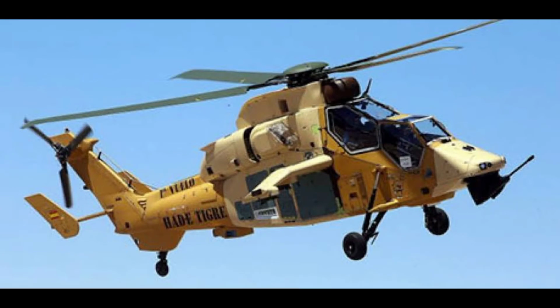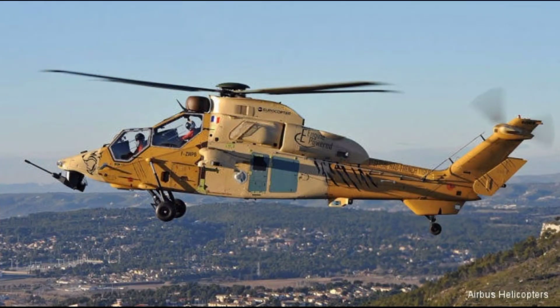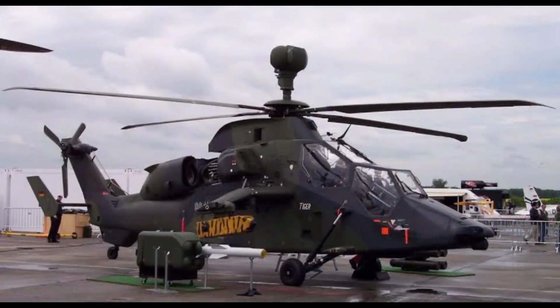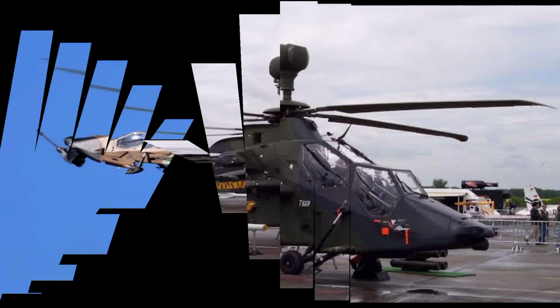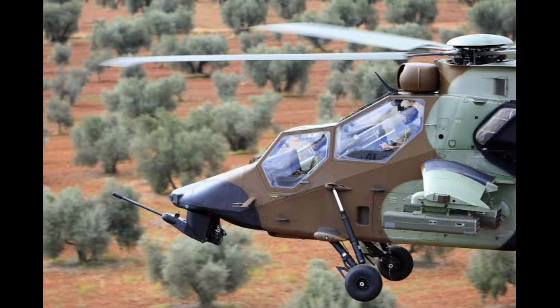The Tiger has the distinction of being the first all-composite helicopter developed in Europe, and incorporates other advanced features such as a glass cockpit, stealth technology and high agility in order to increase its survivability. Improved variants have also begun to enter service, outfitted with more powerful engines and compatible with a wider range of weapons. Since the type's introduction to service, Tigers have been used in combat in Afghanistan, Libya, and Mali. The Tiger is capable of undertaking a wide range of combat missions, including armed reconnaissance and surveillance, anti-tank and close air support, escort and protection of friendly assets.